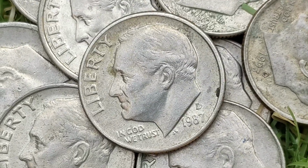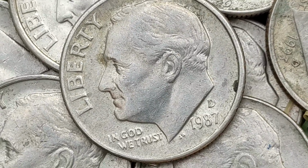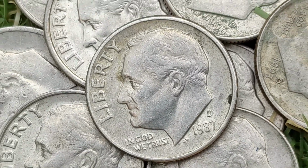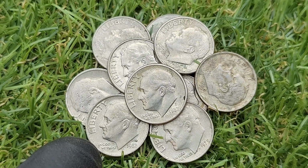The 1987 Roosevelt dime was minted by the U.S. Mint at the Denver facility and is part of the long-running Roosevelt dime series, which has been in production since 1946. Here is an in-depth look at the 1987 dime and its potential value.